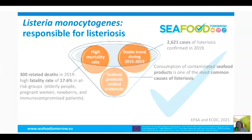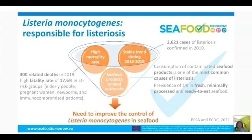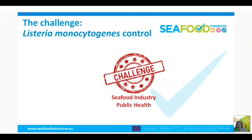The consumption of contaminated seafood products has been identified as one of the most common causes of listeriosis. And there are different studies documenting the prevalence of this pathogen in fresh, minimally processed, and ready-to-eat seafood products from many countries during recent years. So there is a need to improve the control of Listeria monocytogenes in seafood, and this is a great challenge for the seafood industry and the public health sector.